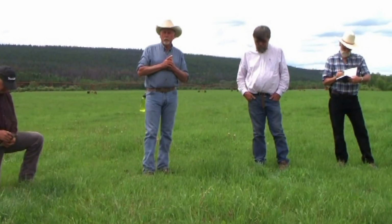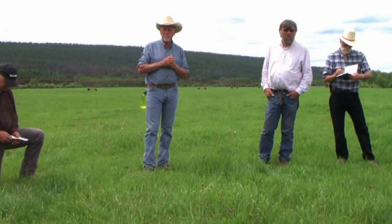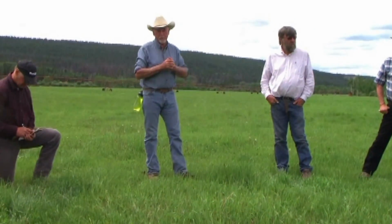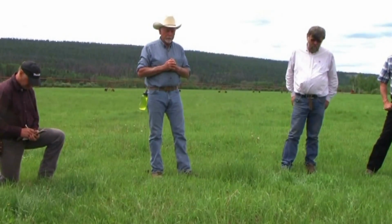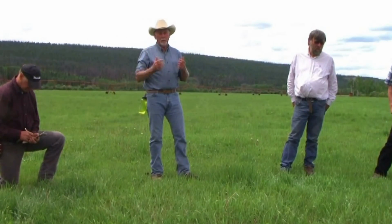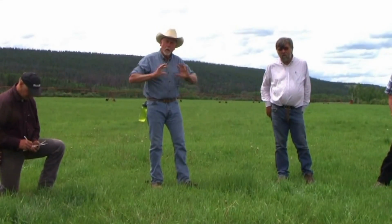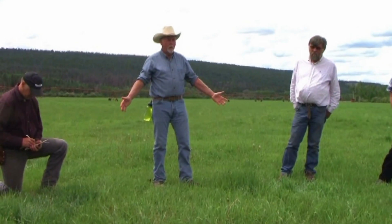I don't remember, whose place was it where we did percent solar interception? David's. Okay. All these start running together. Those of you who were at David's will recall that we looked at the ground in front of us and tried to estimate what percent of incoming solar energy we are capturing with our solar panel, our factory for making cow food.